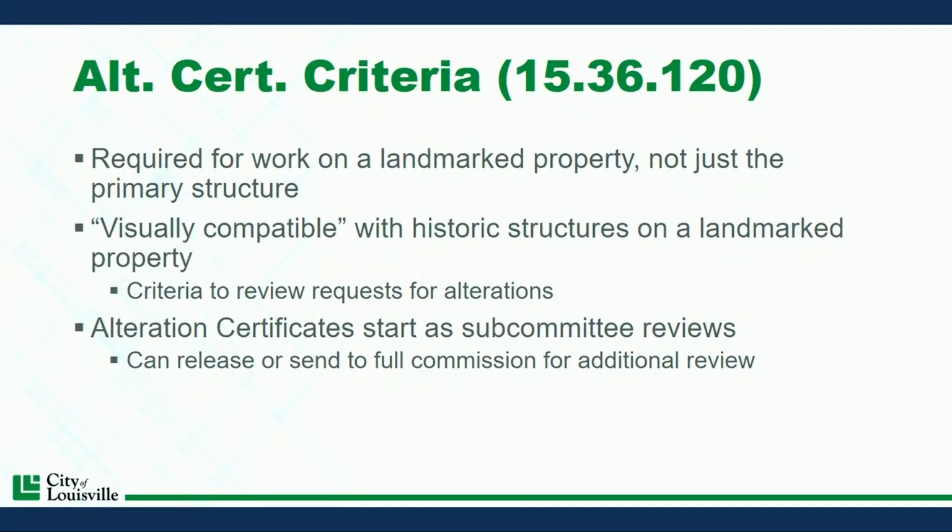All right, so just because this is the first one of the year going before this commission, I want to do a brief reminder overview of alteration certificates, what they are, the criteria. They're in the section of the code 1536-120. That's the list of criteria. They are required for any work on a landmarked property, not just on the primary structure. They have language about being visually compatible with historic structures on the landmark property, and the criteria in your staff report in that big table show how to actually review what visually compatible means.